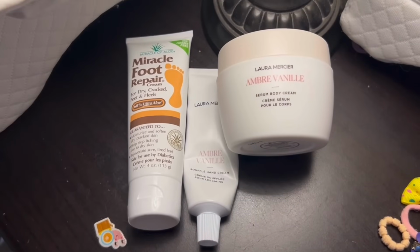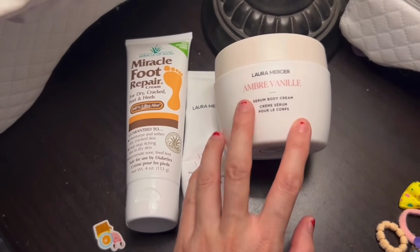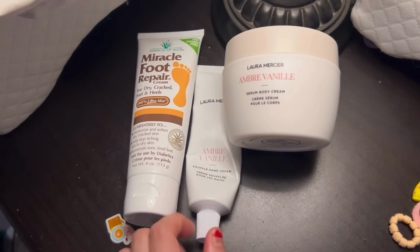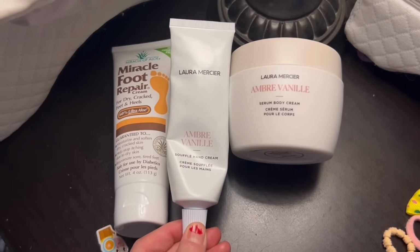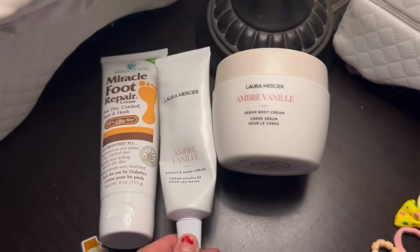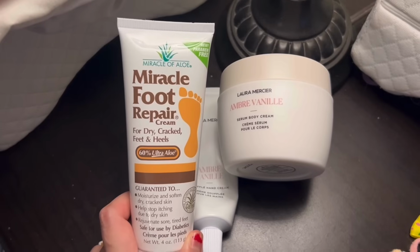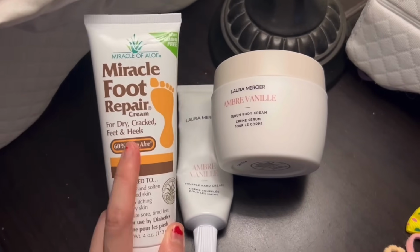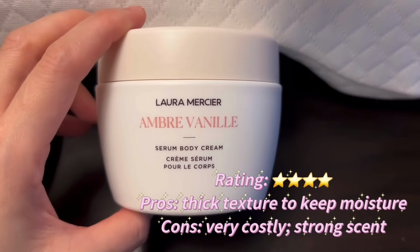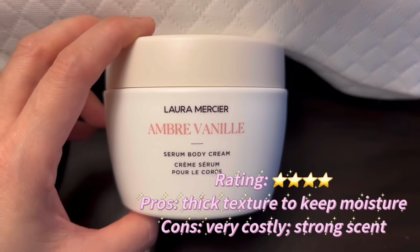And for my body treatment, I have these three favorites. My go-to body lotion is from Laura Mercier, this Amber Vanilla Serum Body Cream. My hand cream is also from Laura Mercier, in the same Amber Vanilla scent, and this one is a Souffle Hand Cream. The foot cream here is just this regular Miracle Food Repair Cream, which is particularly for dry, cracked feet and heels. This Laura Mercier body cream is very useful to keep your body skin glowy and hydrated for at least 8 hours after application.